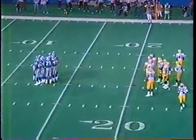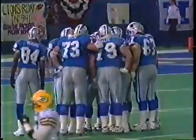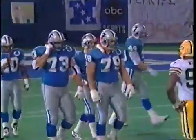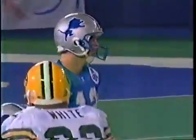1,115 yards for Barry Sanders, 243 carries, 4.6 yards per carry. Herman Moore will split off to the right side for the Detroit Lions. And they have a slot man on the right side as well, Brett Perriman. First down for the Lions.